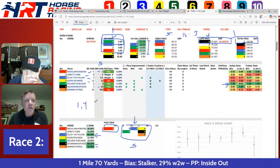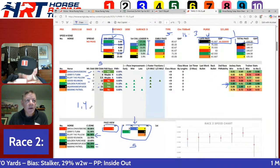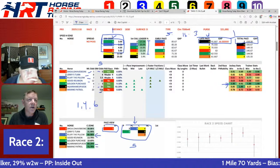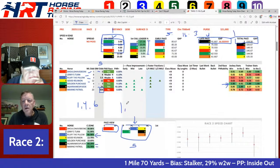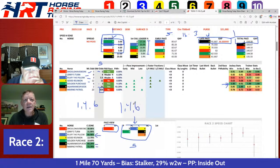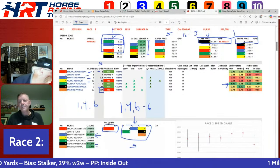And then the 5 horse, 5-2. No value there. The 6 horse, 3-1. Yes, you're getting some value there. And I don't think you can get 5-1. So maybe a 1, 4, and 6 exacta box, Terry. Yeah, for $6. Let's see how that plays out.